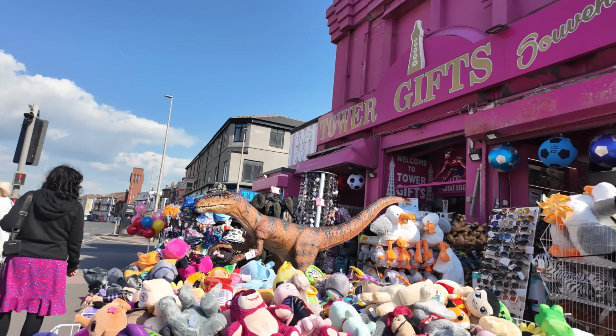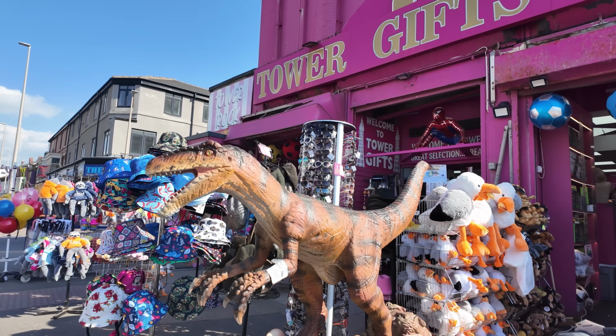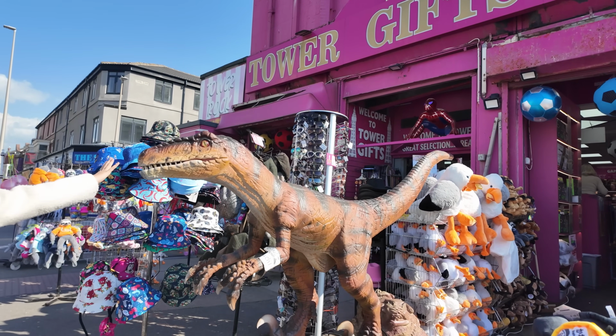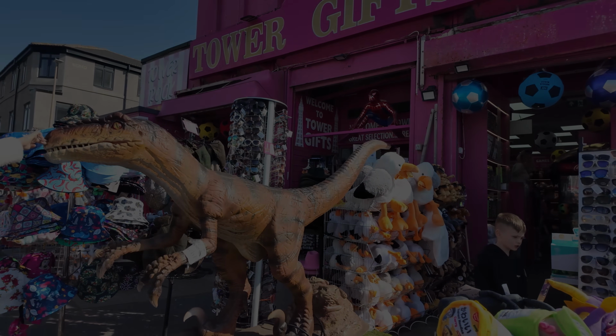Look at this one. I guess it reminds you a bit of Jurassic Park. Look at him. Wow. Well, no, he's not for sale. I think it's a bit of a display. And you see all those seagulls there, what the guy was carrying the other day.